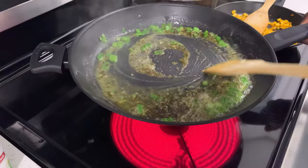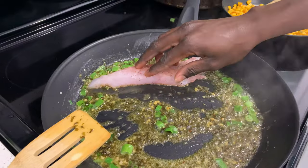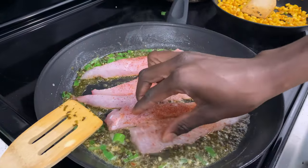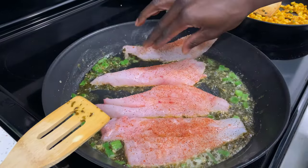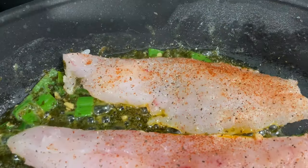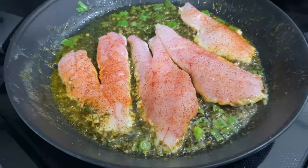It smells delicious. And then we're gonna come in here and add our fish to that. Look at that. Gonna make sure our fish don't stick initially. As soon as you put fish in the pot, you want to move it around, make sure it doesn't stick. And now we wait till it cooks about halfway, and then we flip it.